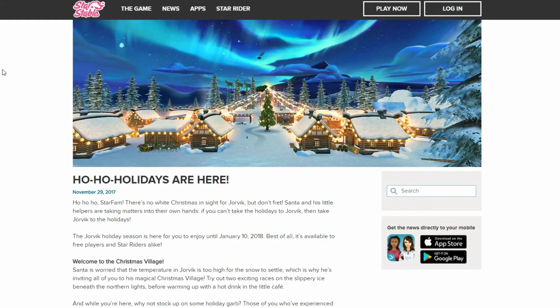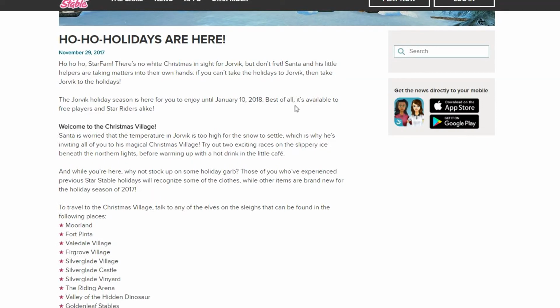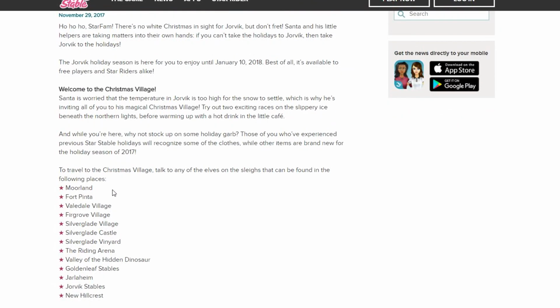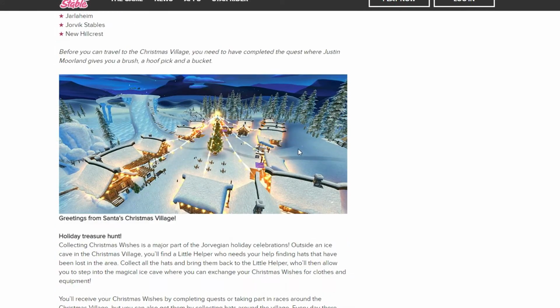Right now we are on the SSO page, and here it says, "There's no white Christmas in sight for Jorvik. But don't fret. Santa and his little helpers are taking matters into their own hands. If you can't take the holidays to Jorvik, then take Jorvik to the holidays." This Christmas event runs until January 10th, and it's free for free players and Star Riders alike. That's cool.